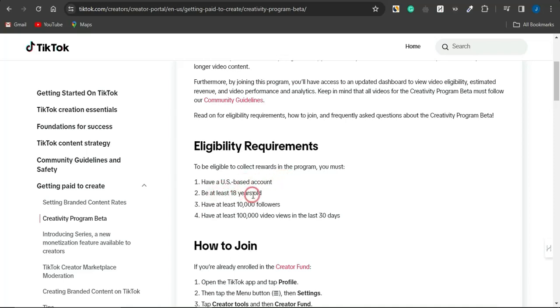You need to be at least 18 years old. That's easily bypassed, because you can simply get someone above the age of 18 to create the account for you, and you can utilize that.